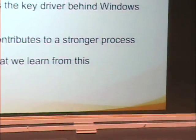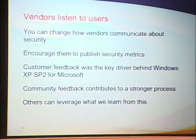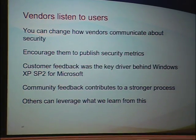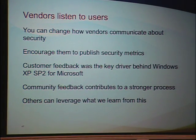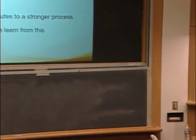We really, as users and as a community, were the ones behind the change in XP SP2. It was because customers said that they really needed that. And Microsoft has really changed not just how Microsoft operates, and of course that impacts hundreds of millions of users, but it also ends up changing how other vendors view security, because when they measure themselves against the industry, there's a new standard to measure themselves against. So it ends up having a tremendous impact, even if you are able to influence just one vendor through a research project or through your blog as a consumer.